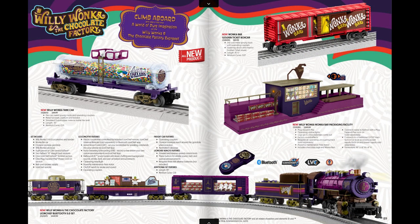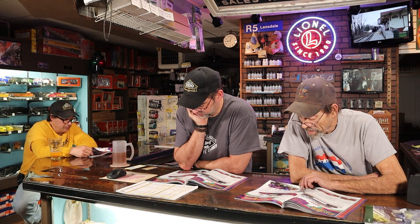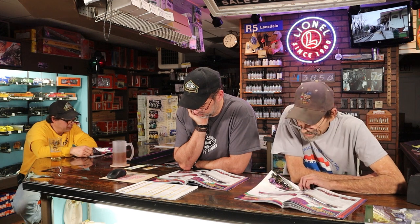I can see this. They got all these chocolate bars coming out and logs going in. Yeah, it's a chocolate log. The tank car is pretty cool because it's basically full of colored plastic inside, so it's going to look like it's full of everlasting gobstoppers. That's pretty neat. Yeah, the boxcar is cool. You open the door and you'll see the golden ticket. Can't wait to see what the radio announcements are on that one.